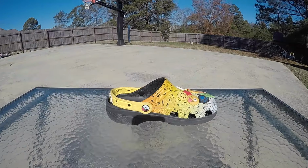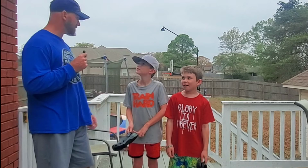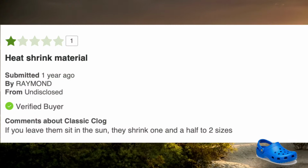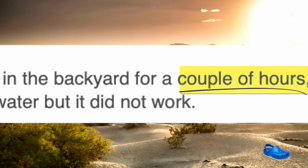What impact do the elements and specifically the sun and heat have on Crocs? Have you ever had a Croc shrink? No. Just your foot get bigger? Yeah. We have personally never experienced this impact, but found numerous reviews that indicated that Crocs had shrunk due to heat or sun, including as little as 2 hours.